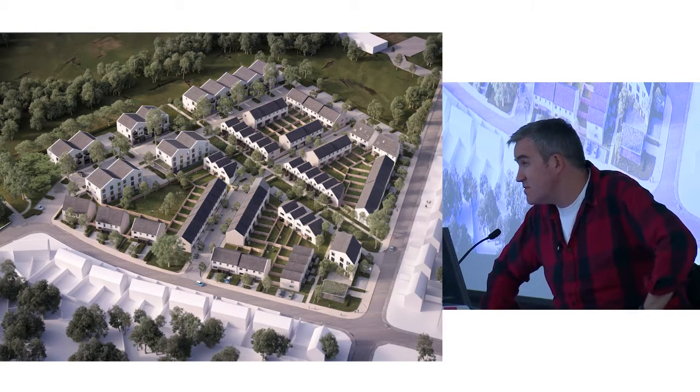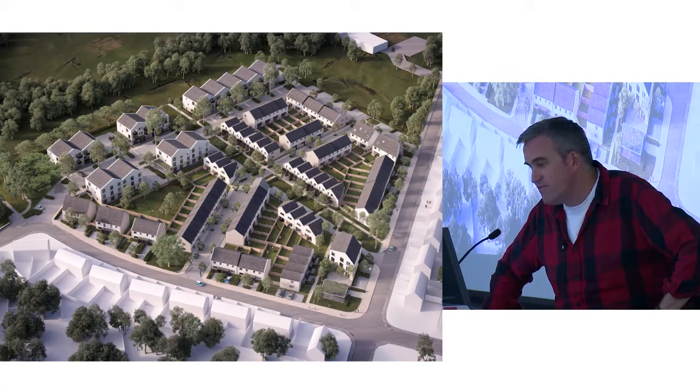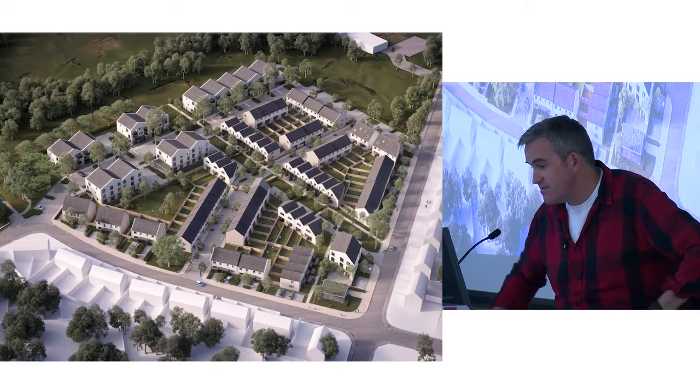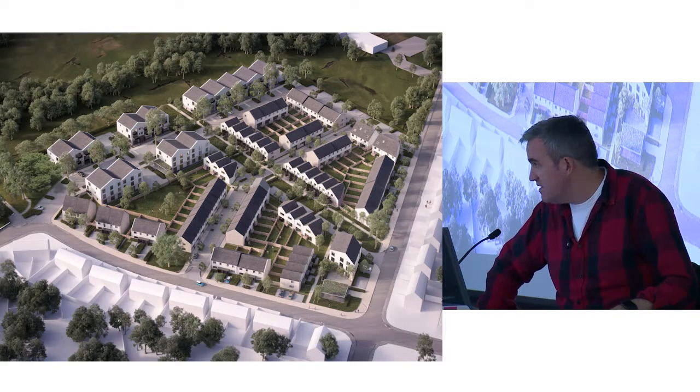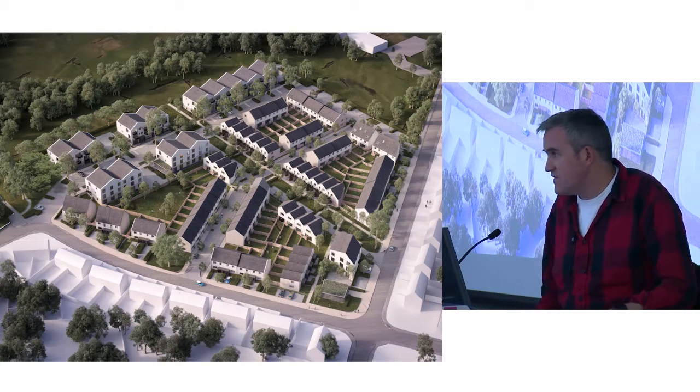This has got, or it's about to get planning this week, and we'll move to site in February. But a really, really interesting project. I think it's going to be great in that particular market context as well. So that's it.